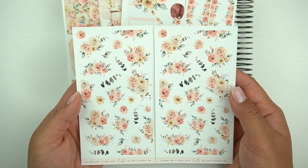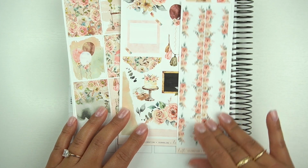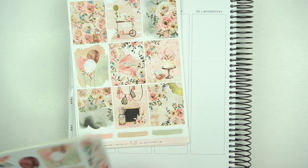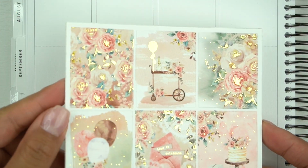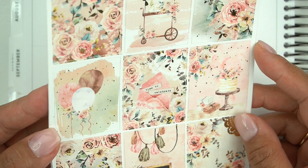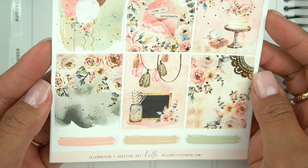Okay, so here are the floral deco. Really beautiful. I got 2 of those. And then here is the floral trim. Really beautiful. And then we'll go into the add-ons in a second here, but here are the full boxes. This is in gold foil. Really pretty. Look how gorgeous this is. Time to Celebrate. Super, super tiny font and beautifully foiled.